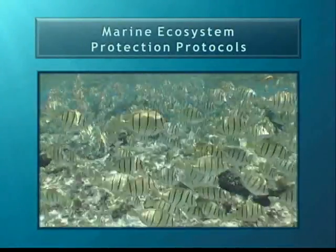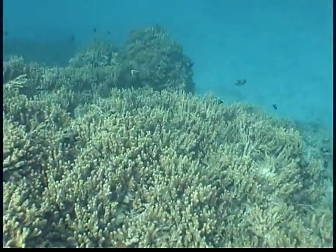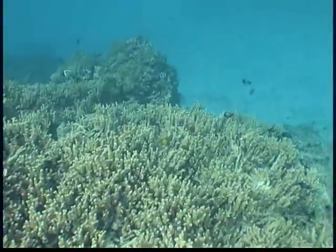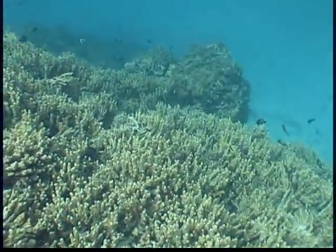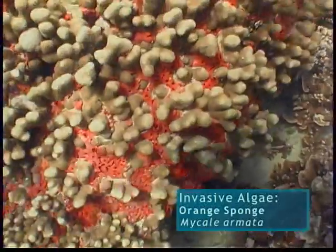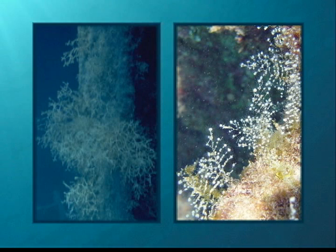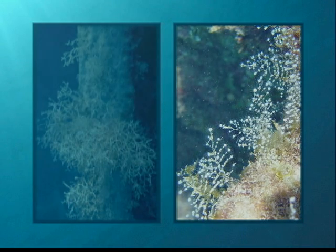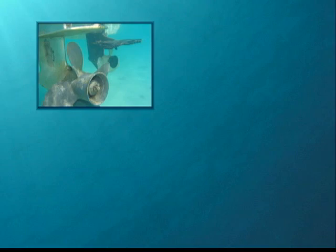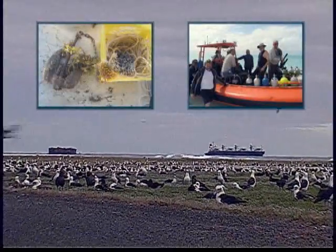Marine Ecosystem Protection Protocols. Ecological protection does not stop at the water's edge. Precautions also need to be taken to protect coral reef ecosystems. Over 300 alien marine species of plants and animals have been introduced into the waters of the main Hawaiian Islands. We know of only 11 marine species that have been introduced into the Northwestern Hawaiian Islands. Pathways for marine introductions include vessel hull fouling, bait wells, ballast water discharge, anchors, scuba, and snorkeling gear.